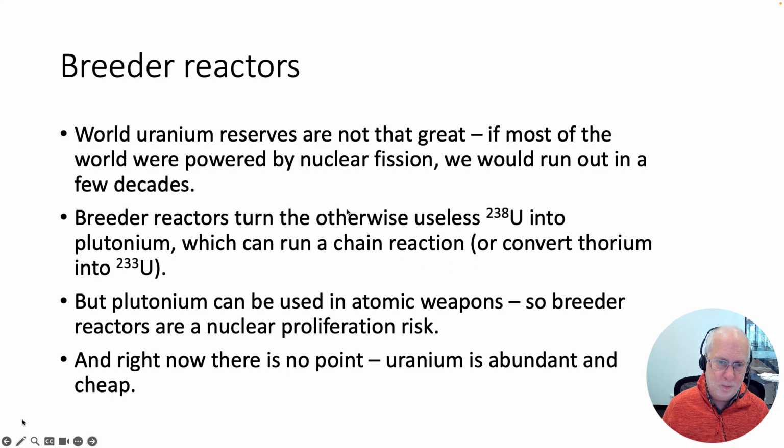And there are ways to deal with this. Breeder reactors turn otherwise useless uranium-238 into fuel. Remember that of typical uranium, only 0.7% is the useful uranium-235, and the rest is uranium-238. Even enriched uranium is still 95% uranium-238. But in most of these reactors, some of this uranium-238 is hit by neutrons. It doesn't fission itself, but it can be turned into something more useful, like plutonium. Another option is to use a different element, thorium, and put that in a reactor, because the neutrons will turn it into uranium-233, which is also something that can be fissioned.